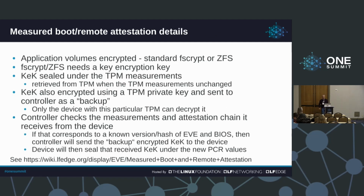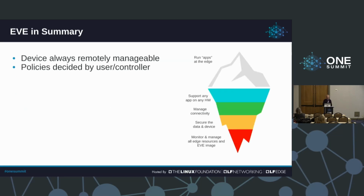I don't think I'll go into this detail. There's a URL at the bottom. I'll share these slides later, but it's leveraging the stuff that's there, but no one had put together a system like that before. So, Project Eve in summary, right? The key thing is that the device is always remotely manageable. And the policies are decided by the user/controller. You're keeping the security policies out of the device, right? And doing this stuff remotely, but having it in a way that it could still function when it's remotely connected.